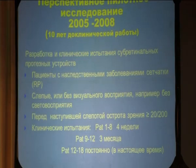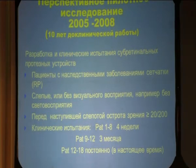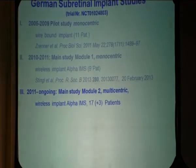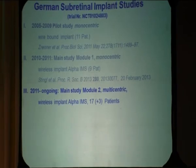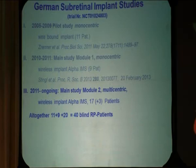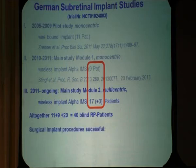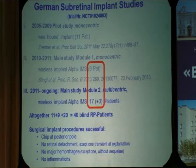So we did the first part of our study until 2008, monocentric in Tübingen. I was working there in Tübingen with the group, and from 2009 and 10, we opened the study, and we have now the main study, module 1 and module 2, with different sites all over the world, and about 40 blind patients in trial. I will now be talking about 26 patients in this main study and show you the visual results of them.